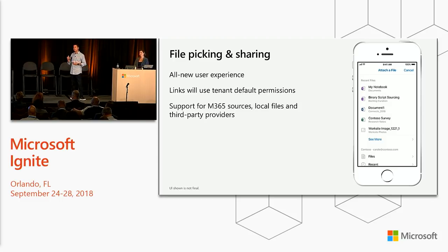The key thing here is when you tap one of those most recently used files, or any file from this experience, it uses the tenant default permission, which is huge. Today, when you share a link from the product, it's unknown whether the recipients will have access to that file. It tends to be a broken experience, and we are trying to fix that, with OneDrive leading the charge. So it'll use the default tenant permission, and it'll be guaranteed that the recipients, as long as they're within the tenant, will have access to that file. That's a really big experience for us.